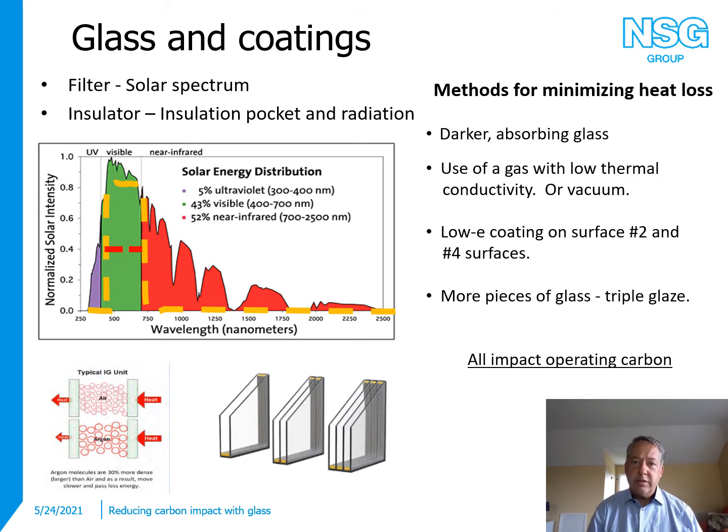We can use darker glass. Darker absorbing glass doesn't let as much light get transmitted in. You can use a better gas. What I'm showing on this bottom left is, most times in an insulated unit, there's air or argon. So when you go from air to argon to krypton, there's bigger molecules. There's less stuff to do heat transfer. And if you have a vacuum, there's no stuff to do heat transfer.